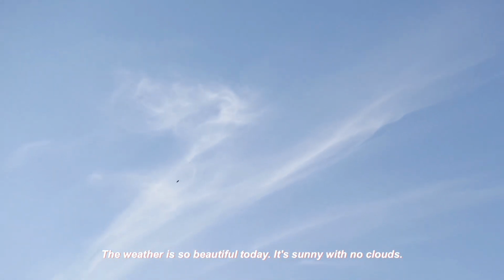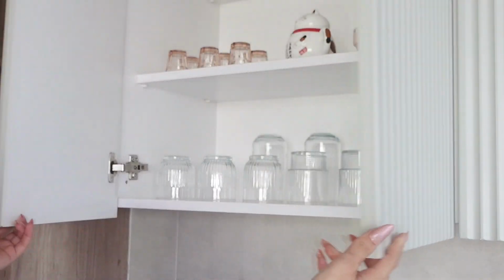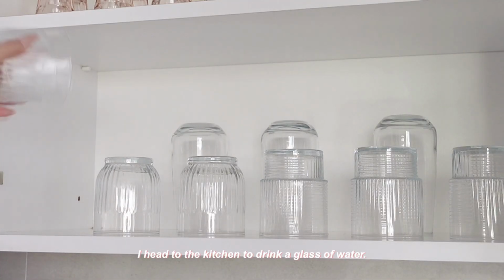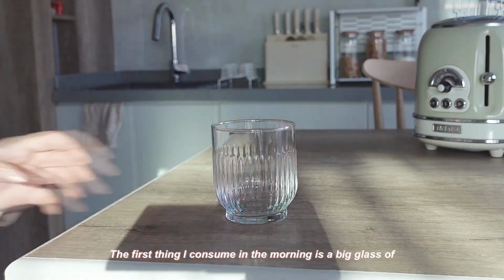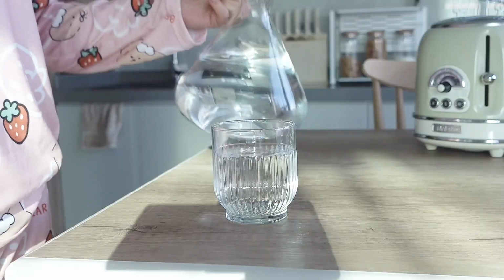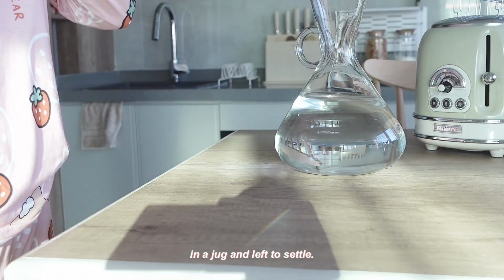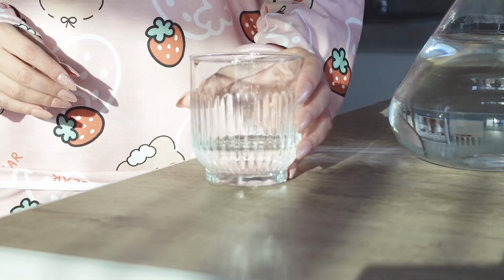The weather is so beautiful today. It's sunny with no clouds. I head to the kitchen to drink a glass of water. The first thing I consume in the morning is a big glass of water. It helps to keep me energized, and my water is usually prepped in a jug and left to settle.